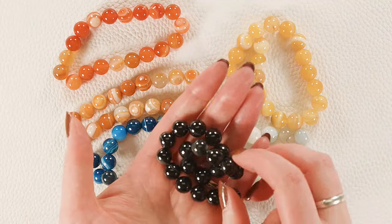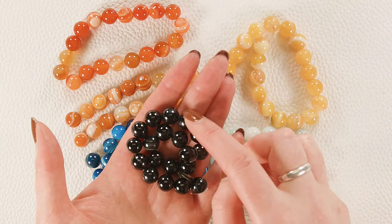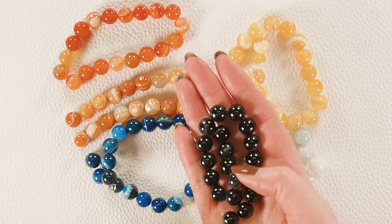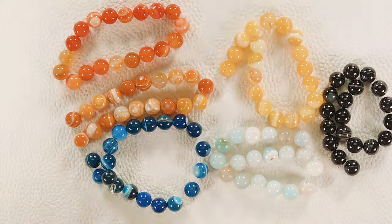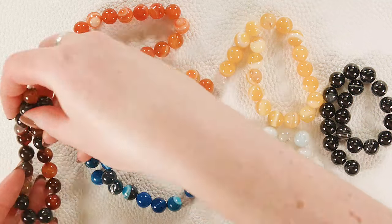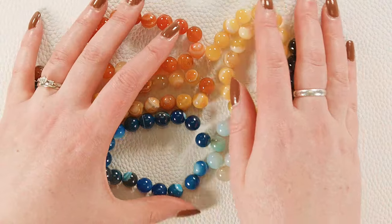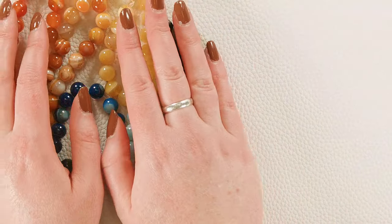Some really pretty black agate. So glossy. You've got some white banding and patterns mixed in. And so shiny. Amazing. And some brown too, which I love for fall, that coffee color, like coffee and cream. So these are some really fun colors of agate that we have coming up on the site.